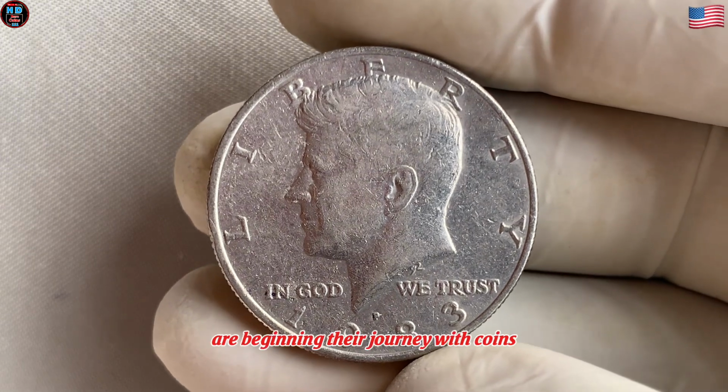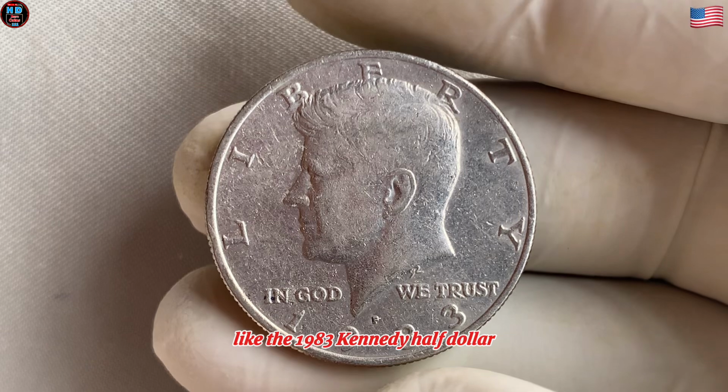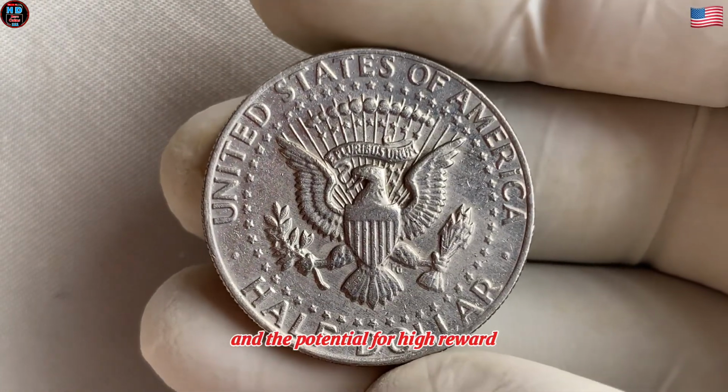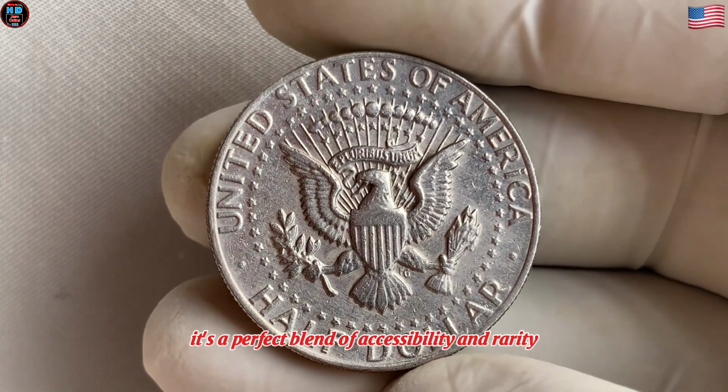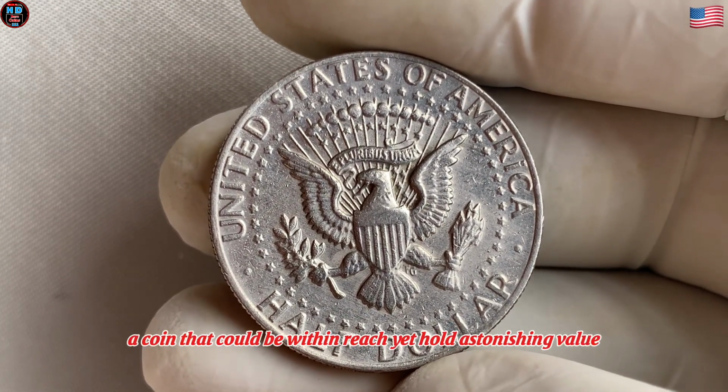Many new collectors are beginning their journey with coins like the 1983 Kennedy half dollar because it offers the thrill of the hunt and the potential for high reward. It's a perfect blend of accessibility and rarity. A coin that could be within reach yet hold astonishing value.